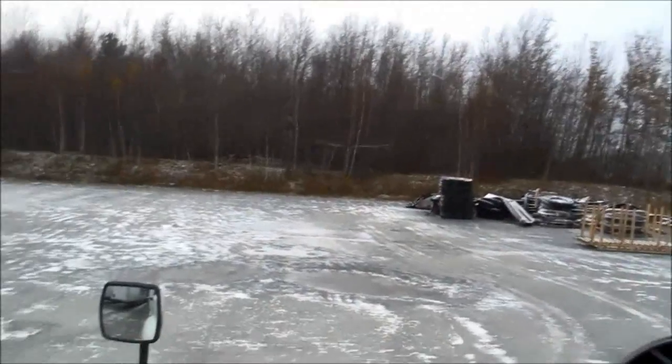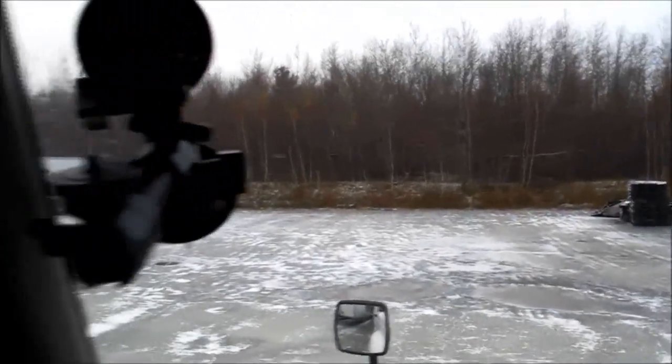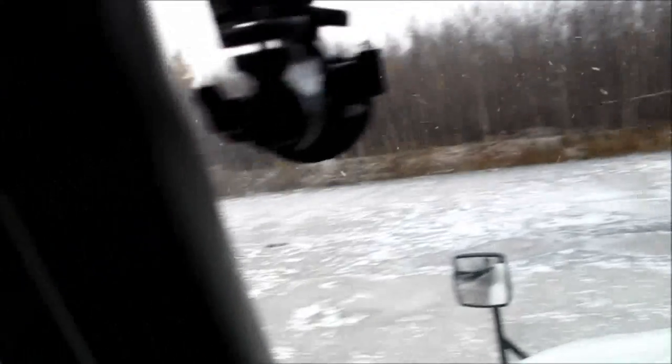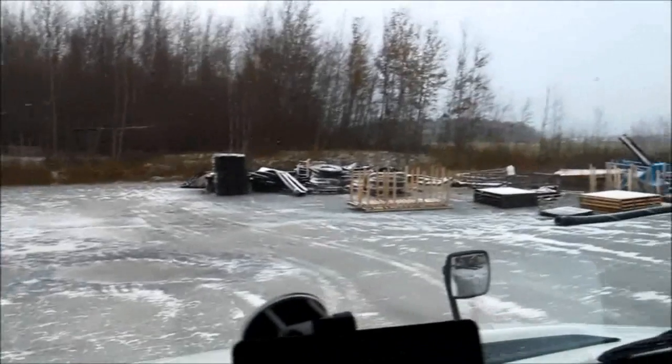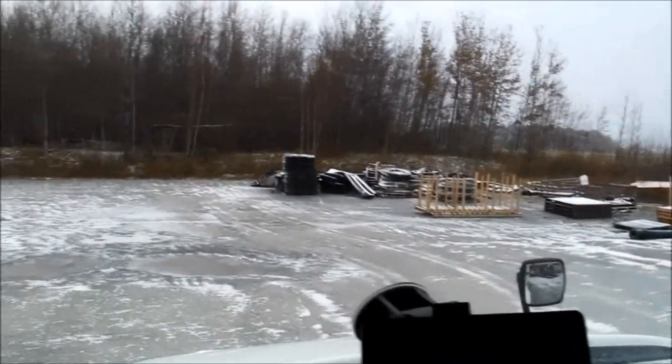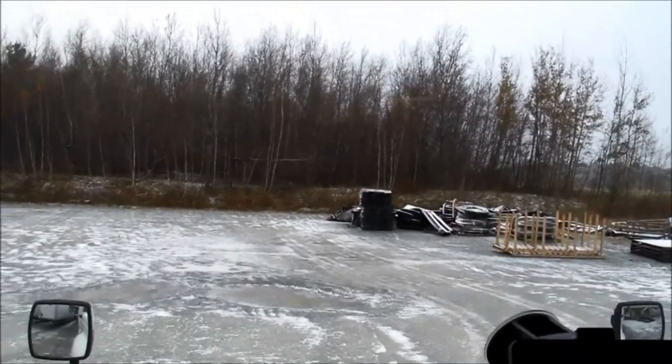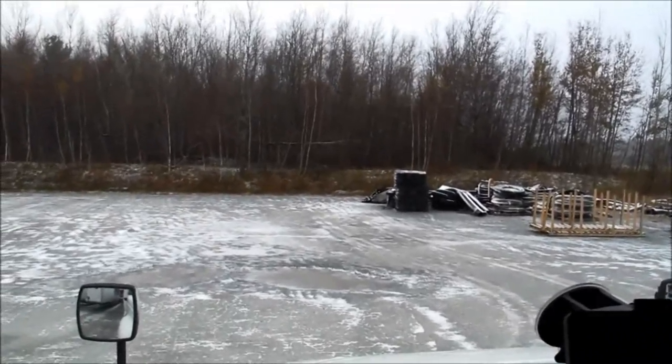Oh, my goodness. Yep, it is snow. Yucky, yucky snow on the ground. Ew. I know. I don't want the snow.